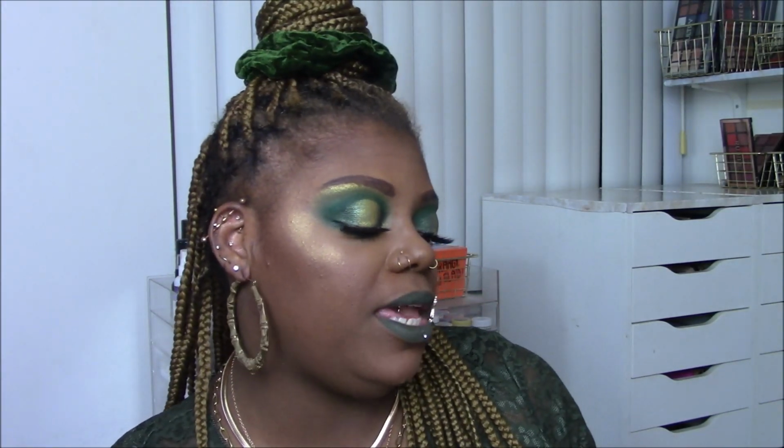Alright, I have 3 to recommend for you that are the best in my collection that provide quality greens. Here we go. The first one, we'll go from most expensive to least expensive. This is the ABH Norvina Palette Volume 2. Now, let me open it up. It ain't all green.